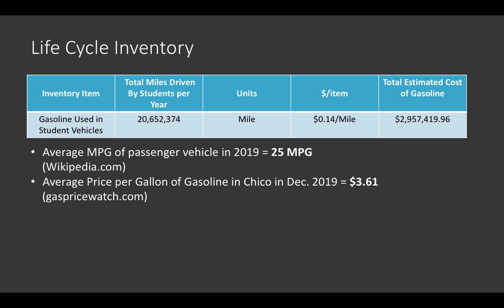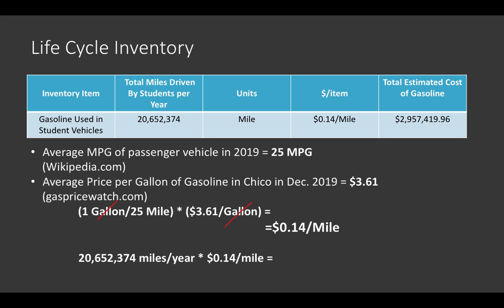Now, with this information, we were able to multiply the average miles per gallon by the average cost of gasoline per gallon to find our cost per item, or in this case, the cost per mile driven. This ended up being about 14 cents per mile. And when we multiply this value by 20.65 million miles traveled by the students per year, we can estimate the total cost of gasoline used by students annually, which is about 20.96 million miles.